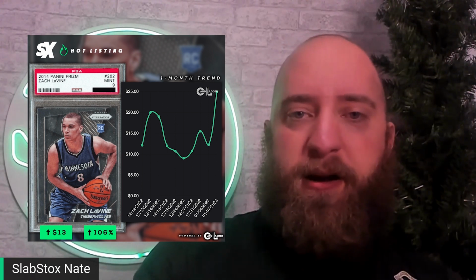So you're looking at something as simple as a 2014 Prism Base Rookie PSA 9. Not a major card, not a $100 card, not a $200 card, not a $1,000 card. We're talking about a card that was $12 a month ago on the 12th of December, and it is all the way up to $25 today. That's a 106% increase if we round up.